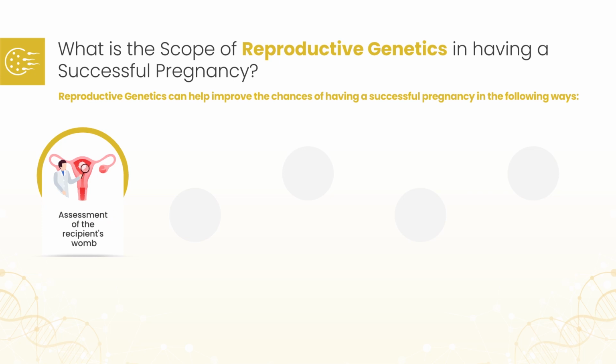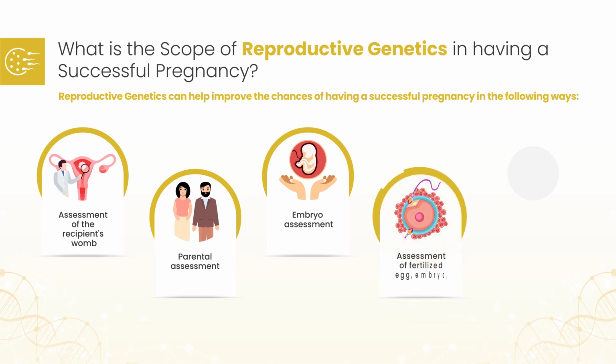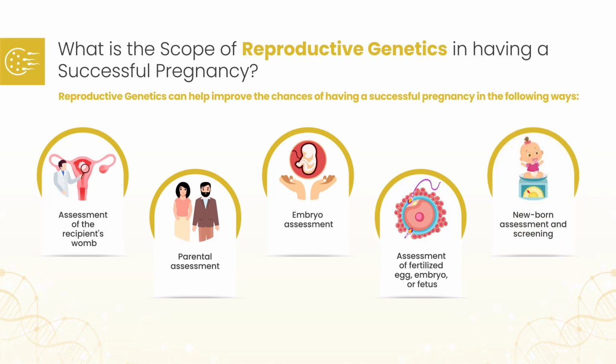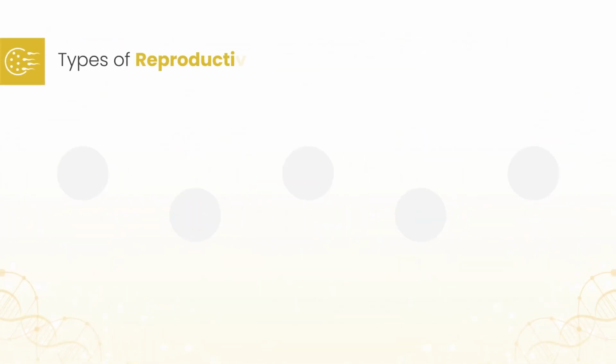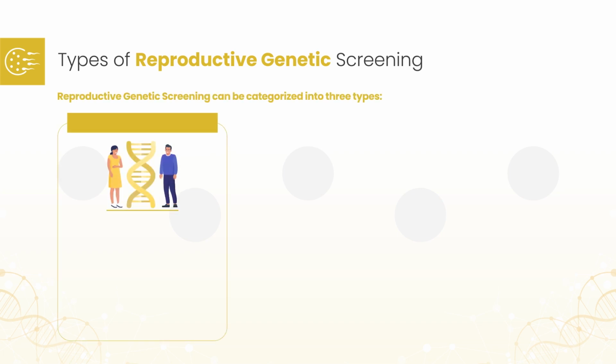Assessment of the recipient's womb. Parental assessment. Embryo assessment. Assessment of fertilized egg, embryo, or fetus. Newborn assessment and screening. Types of reproductive genetic screening. Reproductive genetic screening is of 3 types.